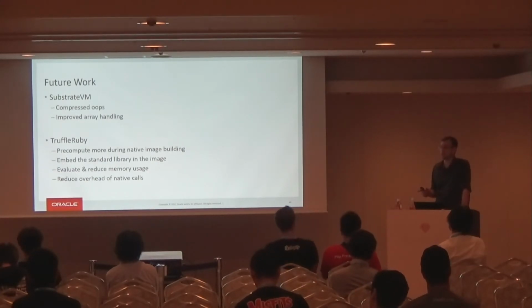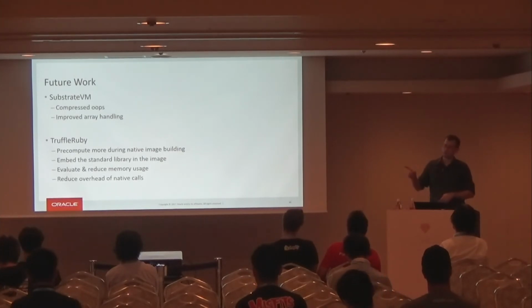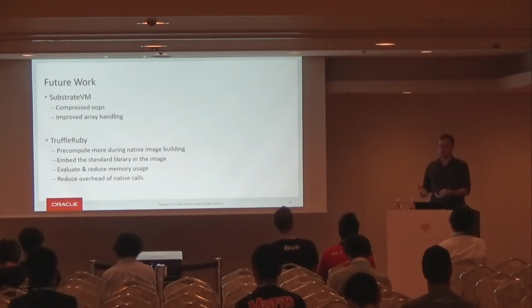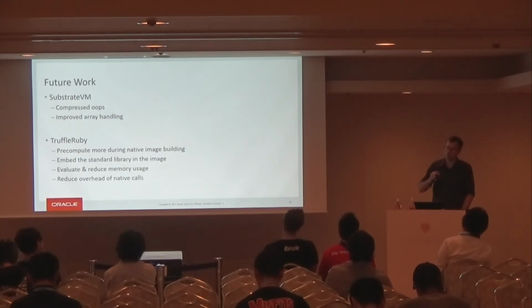We could reduce the overhead of native calls, and this would be pretty big for us. The way we work right now is we take a Ruby string, convert it to a Java string, go through this project called JNR, which then goes through another piece of technology called JNI that allows Java to interface natively. That string might then get copied out to a native byte array and then round trip all the way back. On the Substrate VM, we don't have the JVM to deal with, so we don't need to go through JNI. We could just make libc calls directly and hopefully avoid both the overhead from the indirection and from copying these objects all the way through. So that's something I'll be looking at.